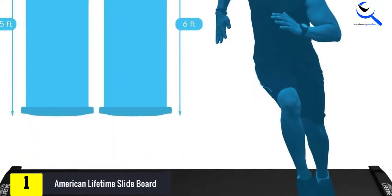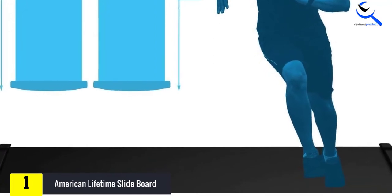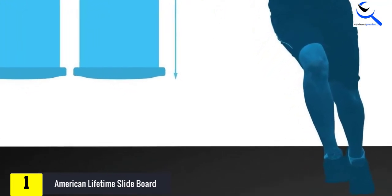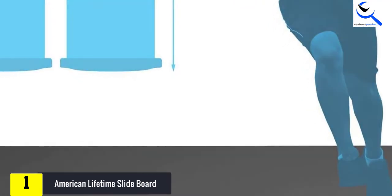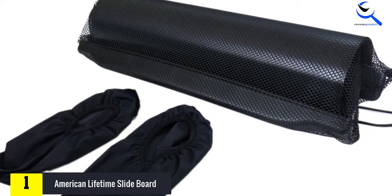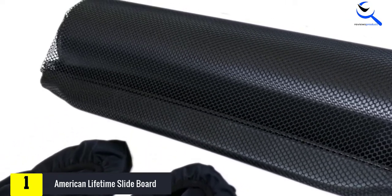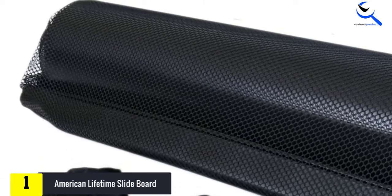And finally at number 1, American Lifetime Slideboard. Slide into your dream body shape with the American Lifetime Slideboard. This ingenious slideboard enables you to combine various workouts including resistance training, cardio, balance, speed, agility, flexibility as well as core exercises that tone major muscle groups. This will help improve both your balance and stability.